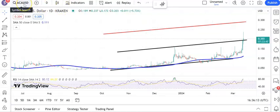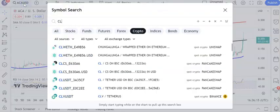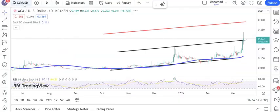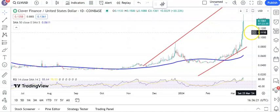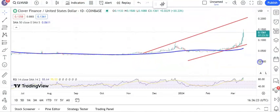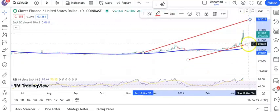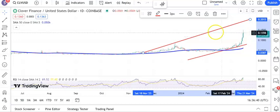Moving on to a new name, and here we have CLV, and the position here of Clover is a very steep rising trend channel that's heading for 20 cents. We're looking for that by the end of this month, and we're hoping that will remain the target while we're above the low of today's range around 11. So above 11, look for 20 over the course of the rest of this month at Clover Finance.